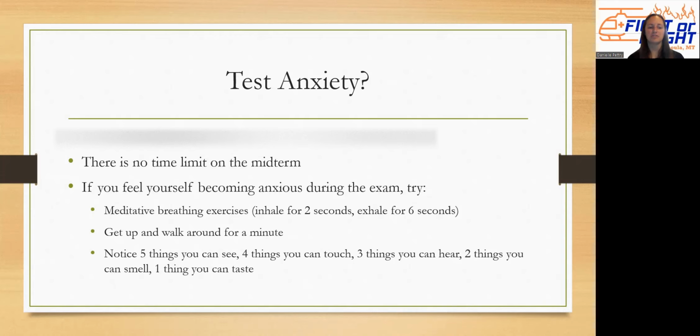Another tip is kind of just reboot. Just get up and walk around for a minute. If you're doing the midterm online, just send me a message and let me know, hey, I'm stepping away for a minute. That's totally fine.